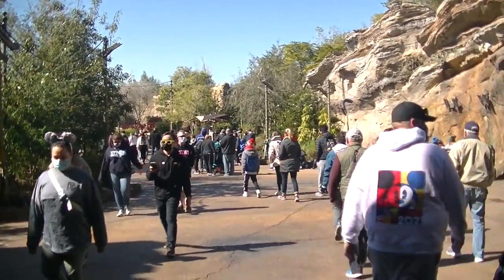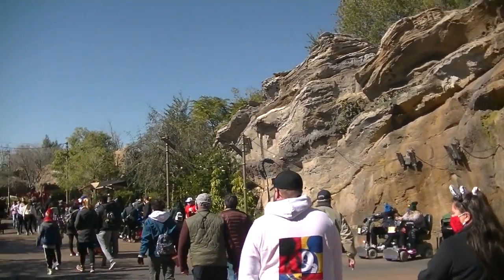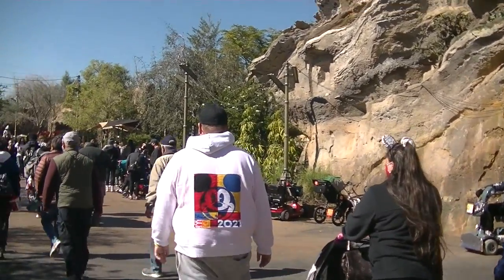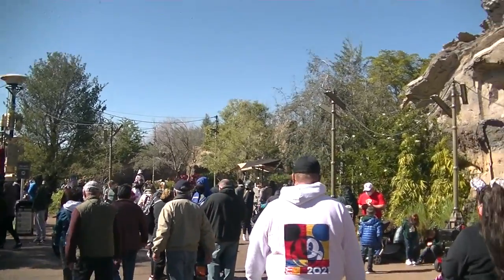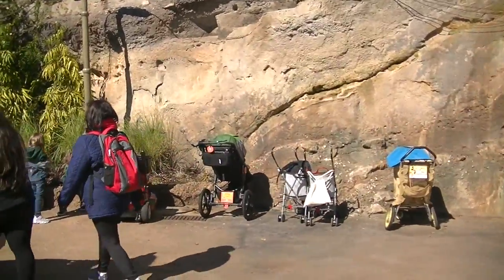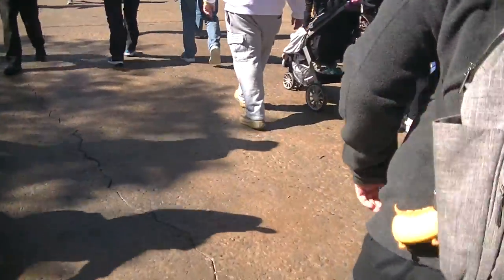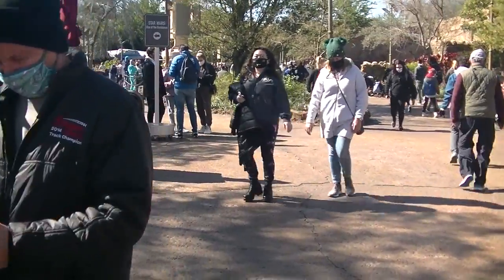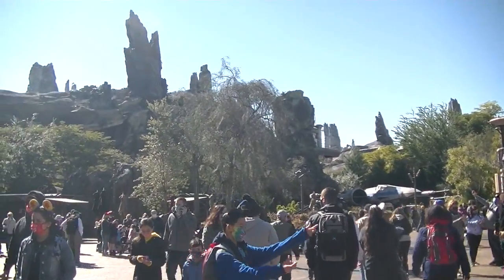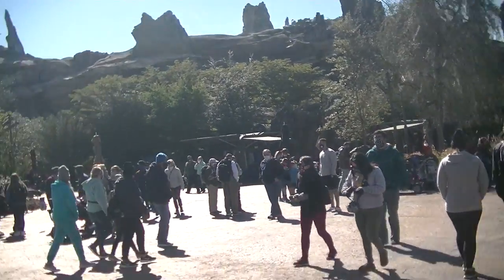Last night there weren't many people here, and we could pick up on a lot of sounds coming from all around. People talking and droids talking. It was very cool. Way more people this morning. This is stroller parking, I guess. So I highly recommend coming here in the evenings if you're coming. Last night we were able to walk through here with very few people.